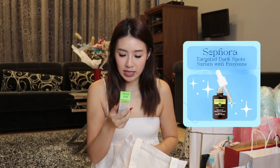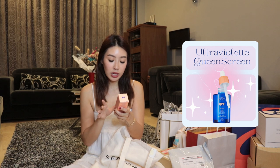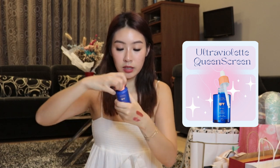Okay, so we have another one. This is their Sephora brand. This is the Enzyme Plus Kombucha, targeted dark spot serum. We also have, ooh, I love Ultraviolet. I'm not sure if it's called Ultraviolet or Ultraviolette. Ultraviolet SPF 50 Plus Queen Screen Lightweight Sunscreen. Yeah, it looks like that. Ooh, very nice. I love that it's in this glass bottle.